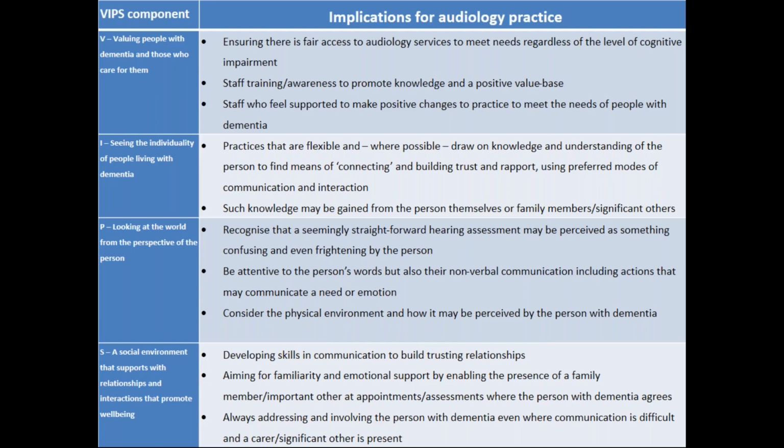And I'm sure in your audiology practices, you wouldn't not see somebody if they had a more severe cognitive impairment. But you need to have the training and the awareness to give positive value to people coming in. And I think this is something that is still really in its infancy: what are the best ways to support people? It does start with staff training and staff awareness of understanding the very basic complex needs of people living with cognitive impairment. And from this, staff should feel supported to make positive changes to their practice to meet the needs of people with dementia.